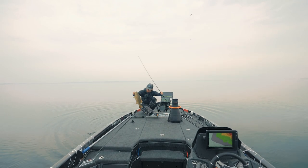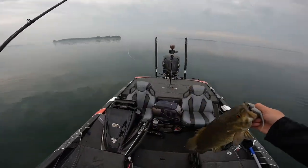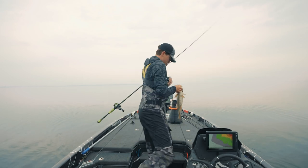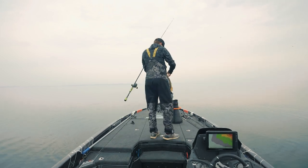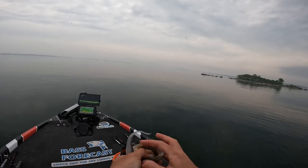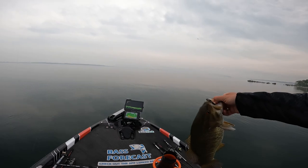Thank you. Oh, beautiful. Beautiful first fish of the day right there. A 3.5 to 4 pounder on the Strike King Z2. Got him right in the mouth. He's got some pretty, pretty black lipstick. All right. Thank you, friend.